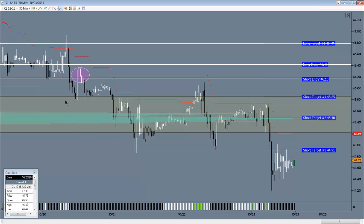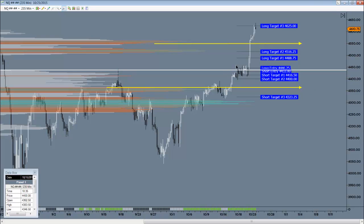So on oil, initially able to get the bounce that moved in favor to hit target 1 for the long, and then breaking down below 46.16s, really saw a lot of strong downward energy and really culminated at the third target zone down here at 44.91s. And for the Nasdaq, we did chop up here a bit, and we made a beeline here Friday and basically stalled out at the target 3. And then, of course, that Facebook and FireEye stock trade as well.